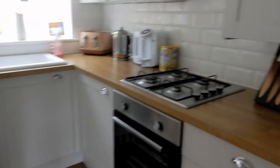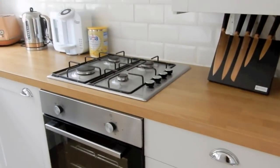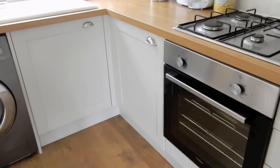And then moving through to the kitchen, Paul actually installed this kitchen. It's from Howdens, and he installed it himself, which was incredibly lucky because it saved us a lot of money.